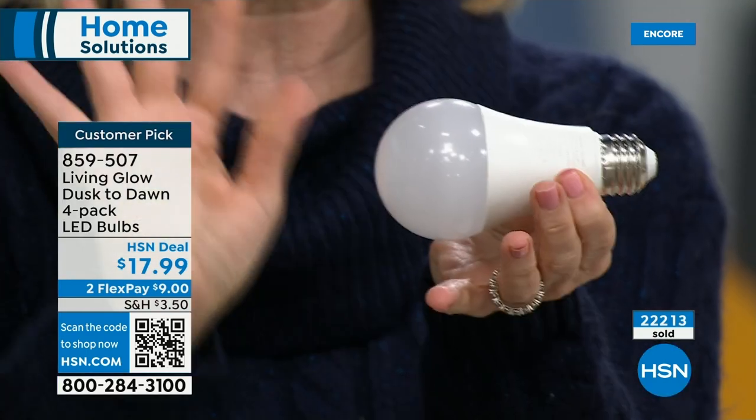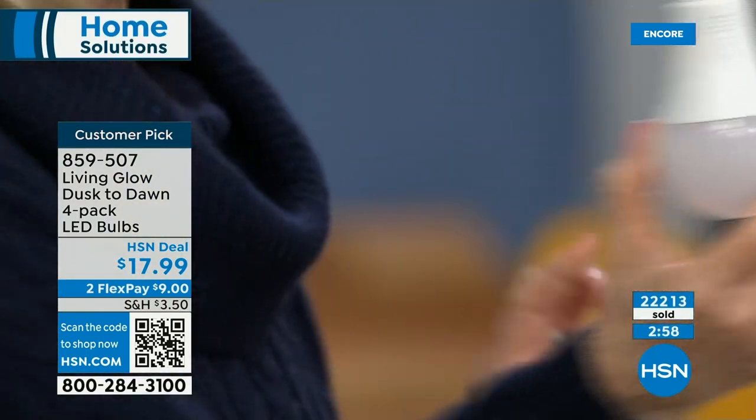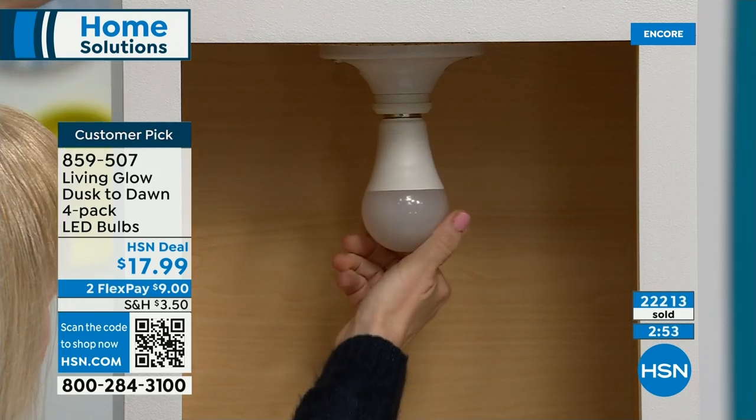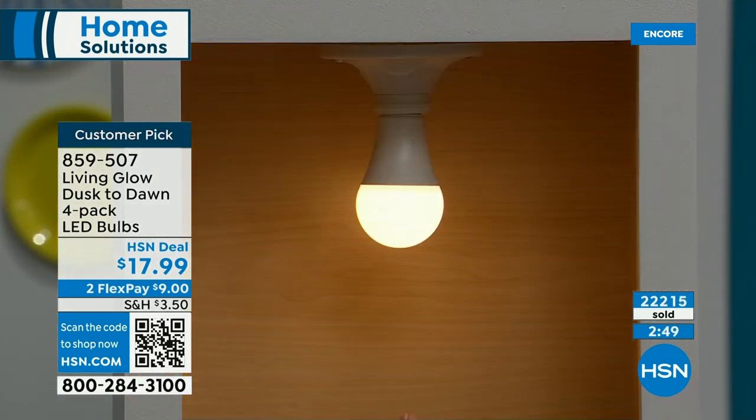You can use these indoors or outdoors. However, because they are dusk to dawn, a lot of people like these for their outdoor sockets. Now watch this. It fits a standard socket. When you put it in, you're going to want to put your light switch up like this, and they flash. Okay, that is totally normal. And then it goes off during the day.